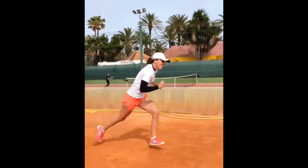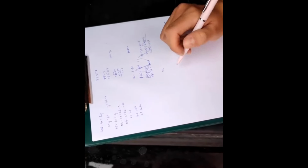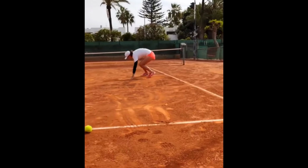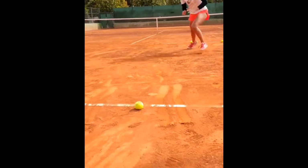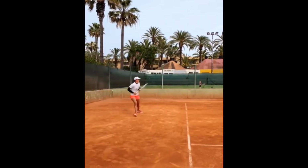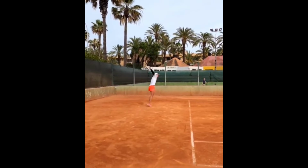Second, she improves her balance and stability. Tennis is a sport that requires players to be able to maintain their balance while moving and hitting shots. Footwork drills help Iga to strengthen the muscles in her legs and core, which in turn helps her to maintain her balance on the court.